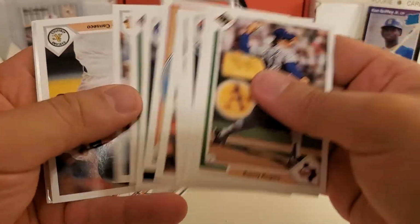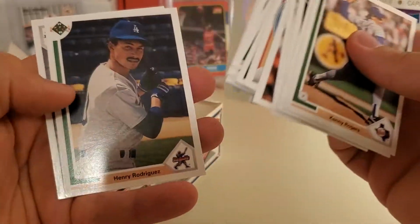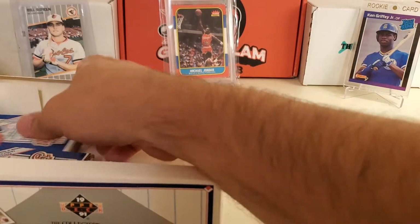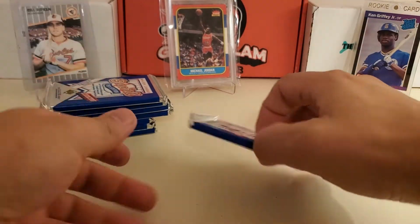David Justice was there, Andy Van Slyke, Jose Canseco again, RJ Reynolds. Some of these are same sequencing, I see. Rodriguez, Chris Johnson. Tell you what I'm going to do. I'm going to pull out the rest of these packs out of this box just to kind of get out of the way. It's resting right over there. You guys can see for yourself what we're left with.